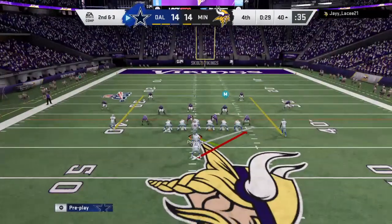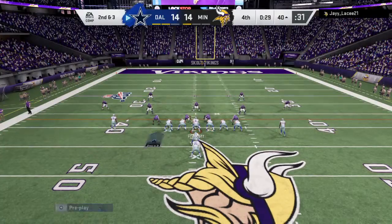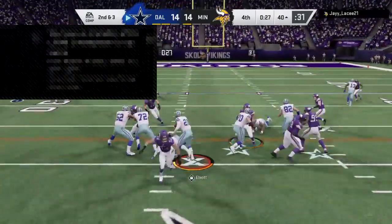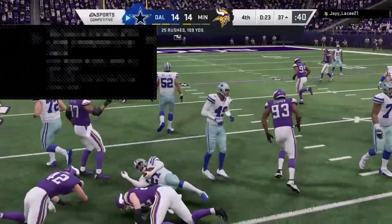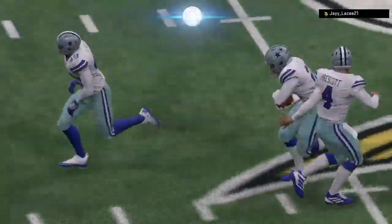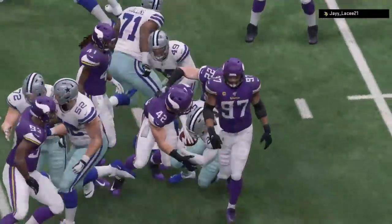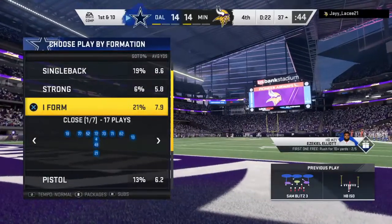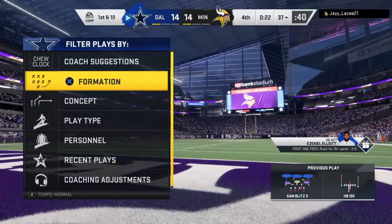So they'll come up after the gain of 7 on a 2nd and 3. They'll keep it on the ground. Elliott. And he'll get it down on the play to the 37. They'll get 3 as the drive continues. It's a first down. The Cowboys going to use their second timeout now as they stop it with 22 ticks to go in the 4th.